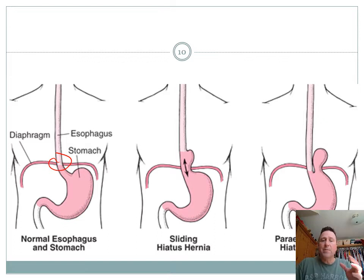A hernia is when any piece of your intestines or anything, even your brain, can herniate. Something goes where it doesn't belong. And in this case, if there's pressure in your abdomen, that stomach can slide up where the hole in the diaphragm is. So a hiatal hernia happens. It's often worse when you lay down because your guts will push that stomach up. Sometimes when you stand up, it'll slide back down again.